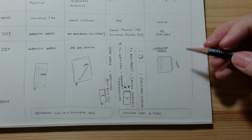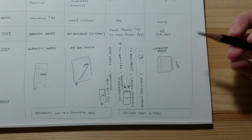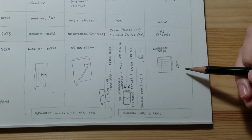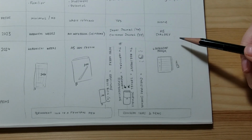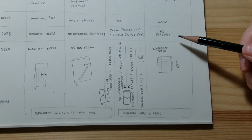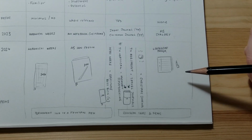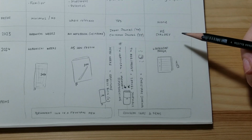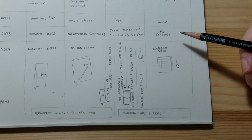And then for my therapeutic writing, my ranting, my personal writing, my journaling, my thoughts, I'm going to go back to loose leaf paper. As I said, I'm in an A5 Stalogy, but I want to be able to cut things up and not feel like I'm ruining a gorgeous notebook. So I am going to have to think about what I'm going to do with this because I'm probably like a fifth of the way through the notebook.